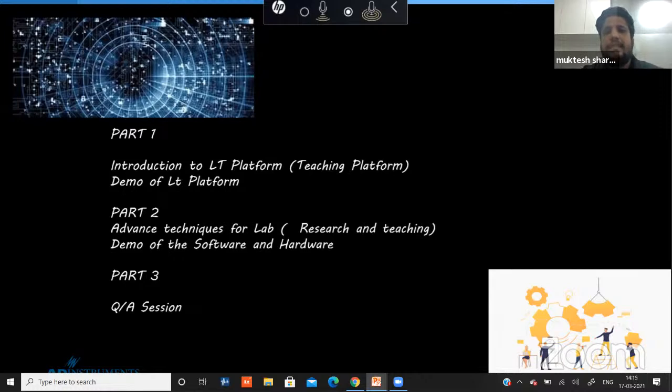Then in the second part, we will be talking about advanced techniques for the lab, for research and teaching, where we will discuss the techniques and the equipment used for laboratory research, as well as for teaching students their experiments. Then we will do a demonstration of the software and the hardware, where I will show you how the signals look, how you can analyze the different signals, and how the signals are acquired. Since we don't have an animal facility in our office, I will show just photographs of the equipment, but I will demonstrate the signals which we acquired before the COVID time.